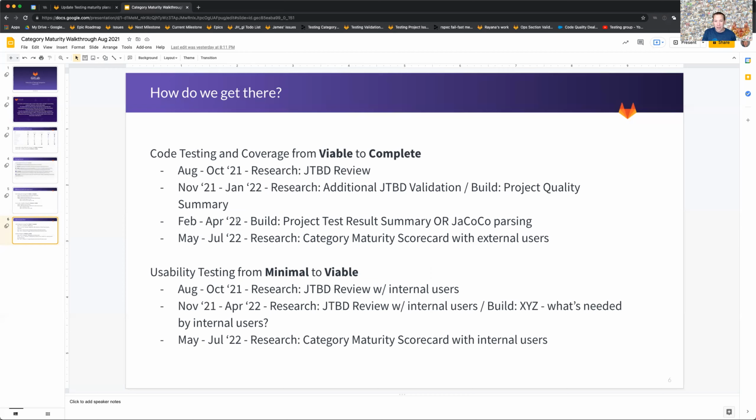And then looking ahead into February through April of 2022, my years are all sorts of off, project test result summary or that Chakoko parsing, looking at the opportunities that are out there and what is going to drive additional usage of this category. Those two things seem to be the tops. So we'll be scoring those, doing a little bit of light validation on the opportunities, making sure we are choosing something that we can move on and that really solves problems for our users. And then looking ahead into May of 2022 is when we'll be doing the category maturity scorecard with those external users. So it gives us that full quarter to do the research, recruit, find folks, do things.